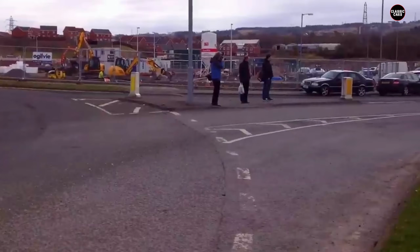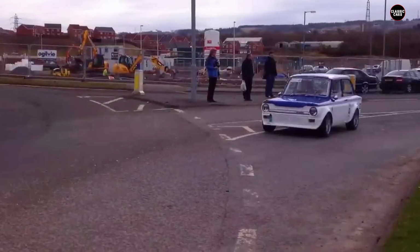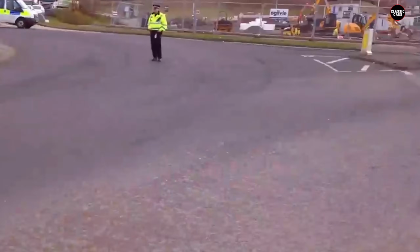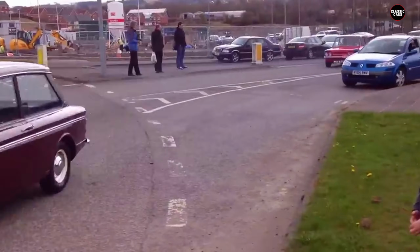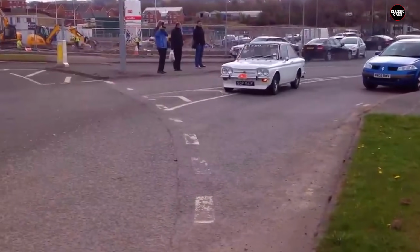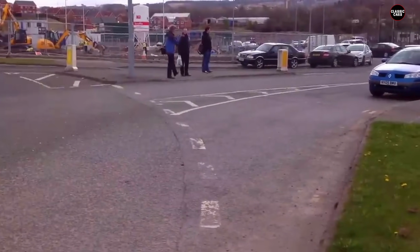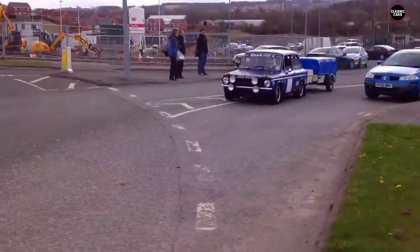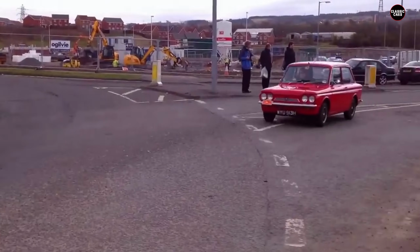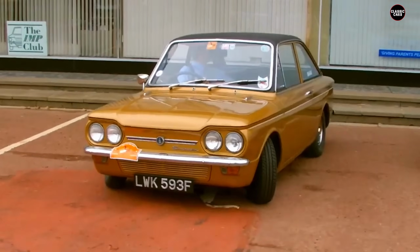Performance was another area where the Imp fell short. Despite its small size, the Imp's engine was underpowered and struggled to keep up with its competitors. While the Mini had a reputation for being nippy and agile, the Imp just didn't have the same oomph. Whether on the open road or in tight city spaces, the Imp's performance felt weak and uninspiring. The handling was less than stellar, and the car's relatively high weight for its size only made things worse. Drivers expecting a lively, fun drive like the one the Mini offered were often disappointed by the Imp's sluggishness.